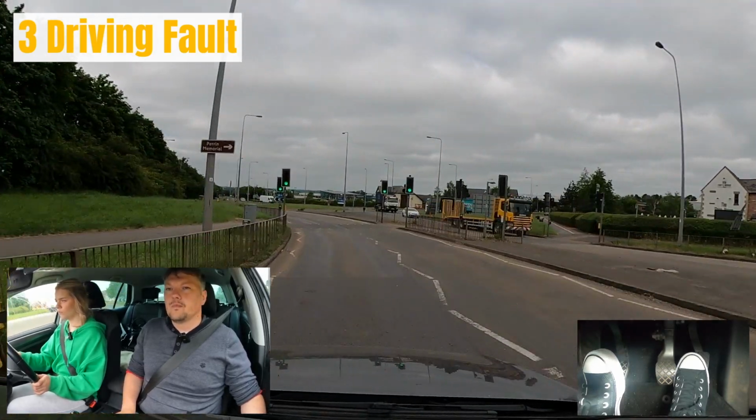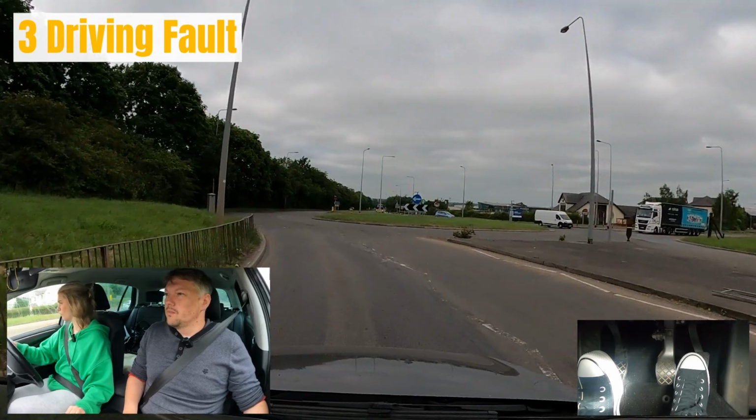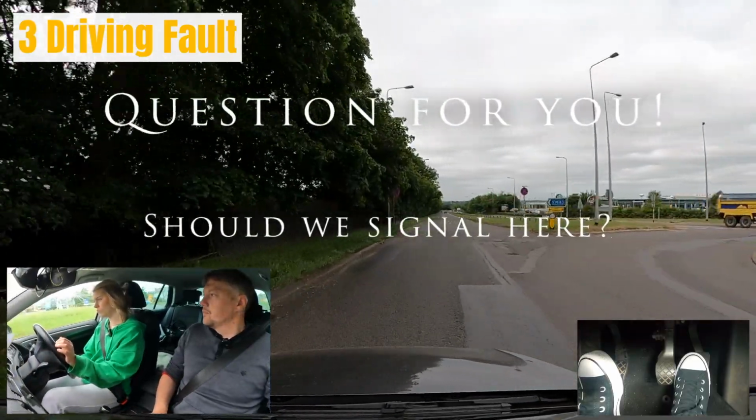Cross the roundabout and take the first exit, A34. Question for you, should we be signalling off here? Thumbs up or thumbs down in the comments below.